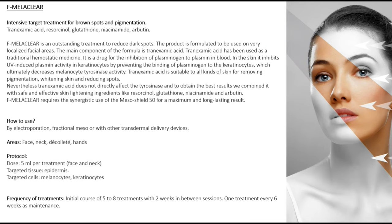Melaclair. A lot of people get a little bit confused between Melaclair and Radiance. Melaclair is also for pigmentation. The difference is Melaclair is for brown spots and melasma. This is tranexamic acid and resorcinol. We're going to use this formula for people that have melasma, and it's only going to be used on those areas. This is not to be used all over the face. It's only meant to be used on those parts where they have a high concentration of melanin and have melasma. So this is our formulation that's going to work great.